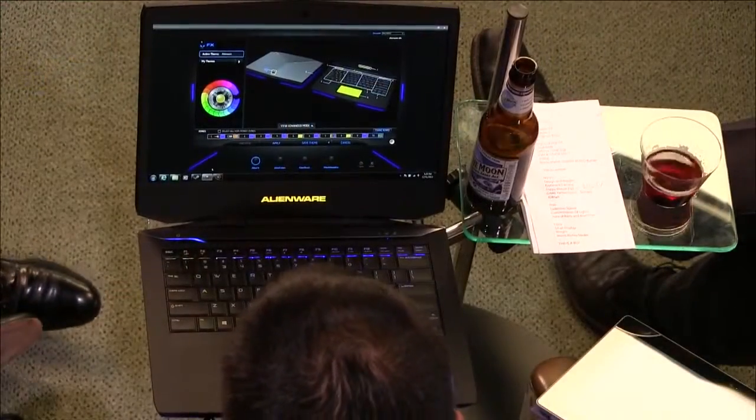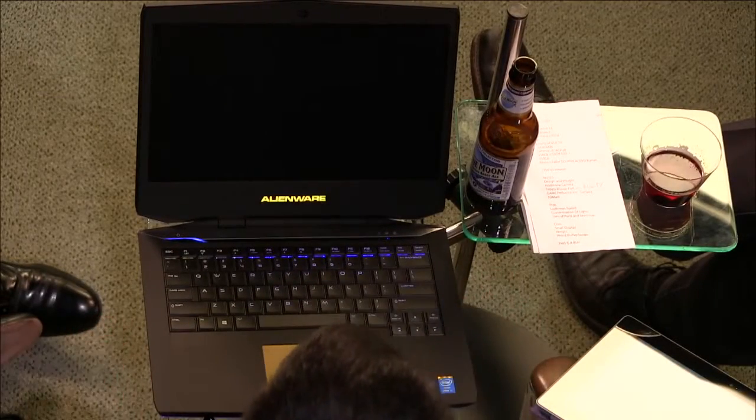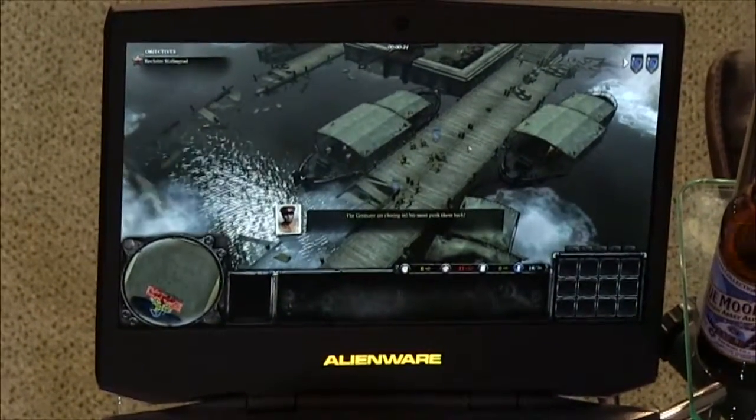Yeah. So the only thing now I could probably show you that's really important is the games. What does it look like? How does it perform? 1080p at a 14-inch screen is a very high dots per inch. Very high. Here's something. This is a game called Company of Heroes.